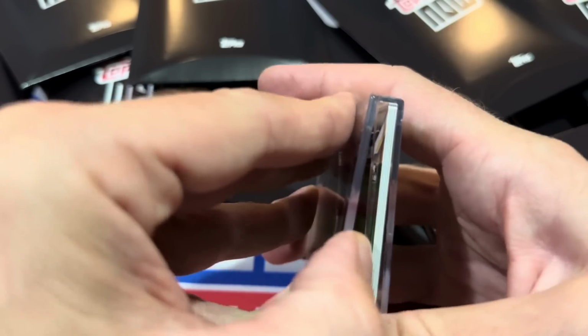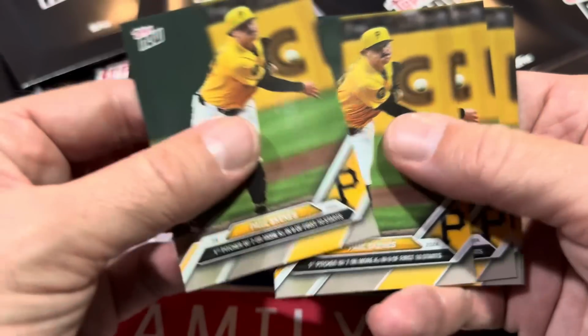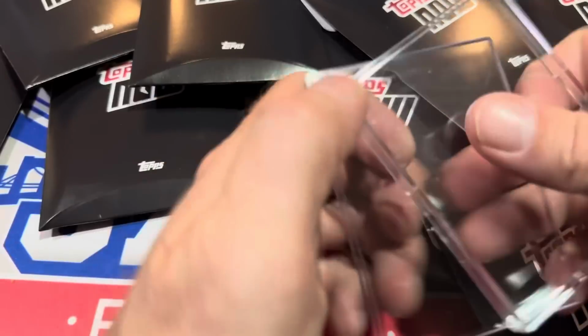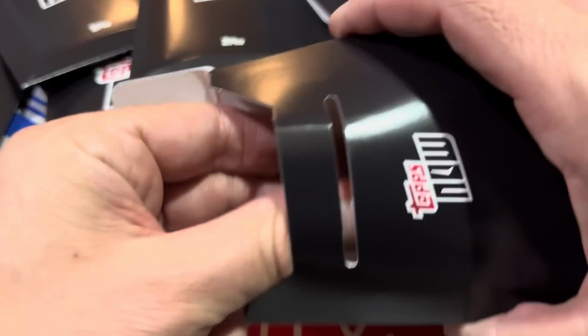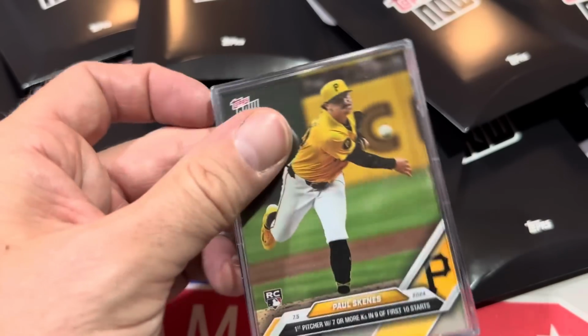You've got to be careful with some of these jewel cases. Like that one did not want to come open. If you're not careful, you could conceivably have the whole pack explode in your face and then your cards fly everywhere, or you end up damaging the very first card on the stack. We don't want that. Let's see what we've got in this next one.